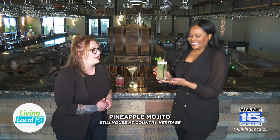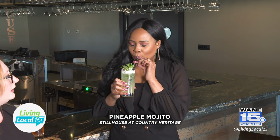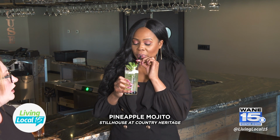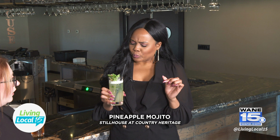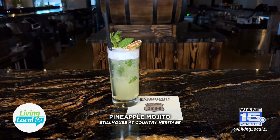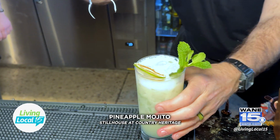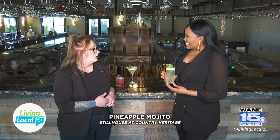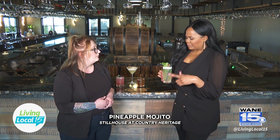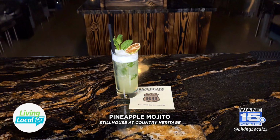Yes, so we have our pineapple mojito that is made with our rum. It is a molasses made rum, so that goes really well with your nice tropical flavors. The pineapple is just always a fan favorite, and it complements the mint very, very well. It does. I've actually never had a pineapple mojito, but this is nice and refreshing. Like I feel like I can taste some of the notes from the rum.